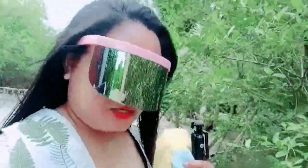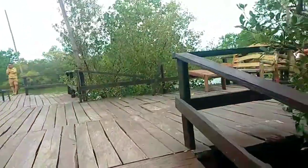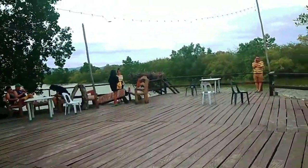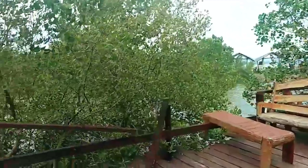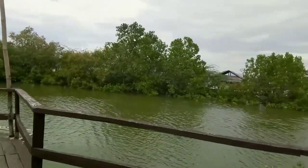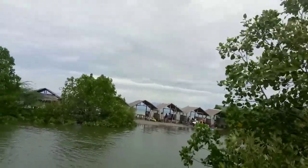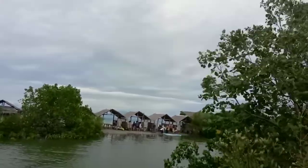So that's their lantawan where you could see the lake, where you could do kayak. Yeah, so we will go there carefully because the water is very high. So this is the entrance of the lantawan. Yes, so I will just make a montage over here. You could do kayaking or any water activities.